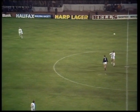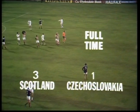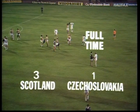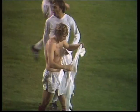And that's it. It's a victory by 3-1 for Scotland, with the goals coming from Jordan, Hartford and Dalglish. Gajdůšek having scored one 9 minutes from the end for Czechoslovakia. But it was never going to be enough.